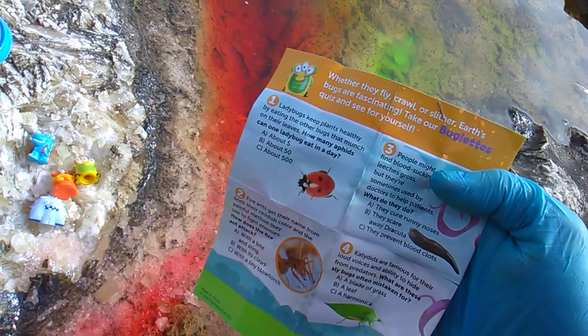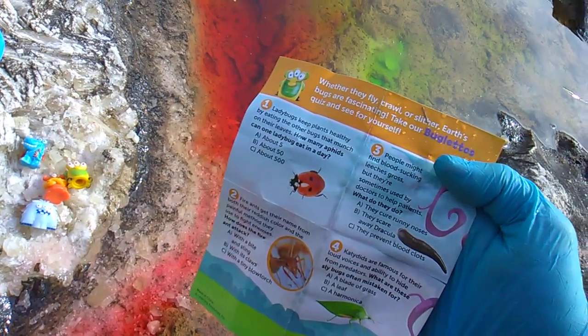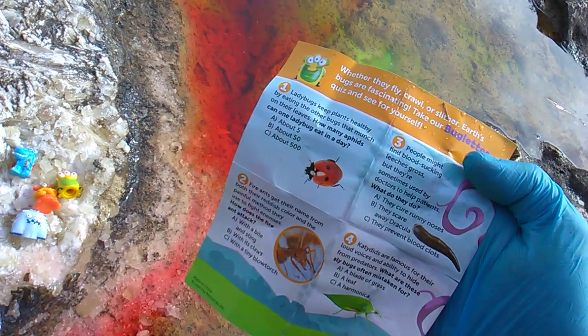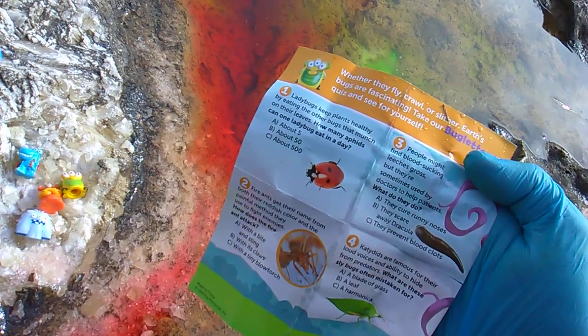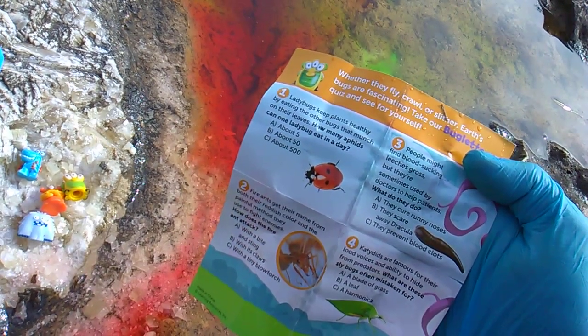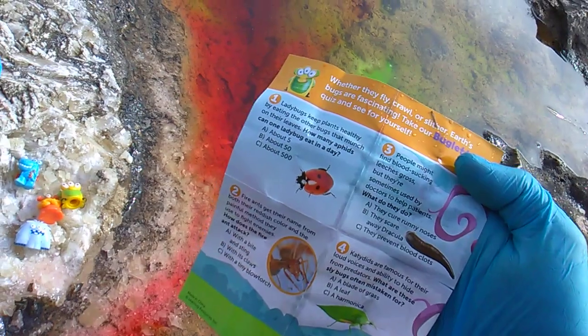Whether they fly, crawl, or slither, Earth's bugs are fascinating. Take our Buglets quiz and see for yourself. Ladybugs keep plants healthy by eating the other bugs that munch on their leaves. How many aphids can a ladybug eat in a day? I'm going to say 500. And that is wrong. It's 50. Ladybugs can eat 50 other bugs a day. I guess way high, huh?